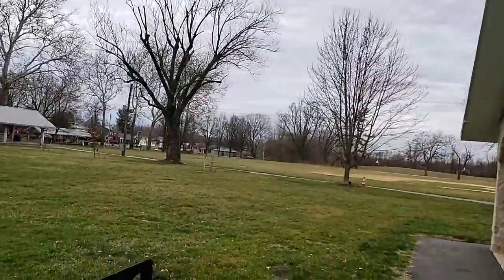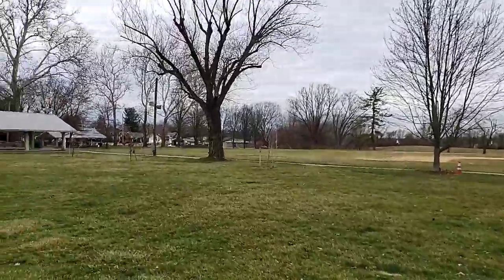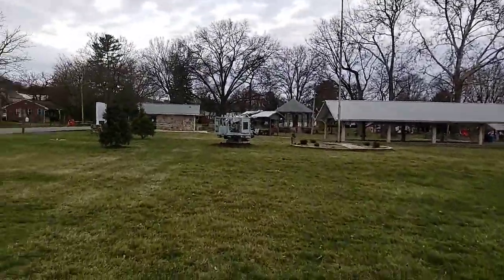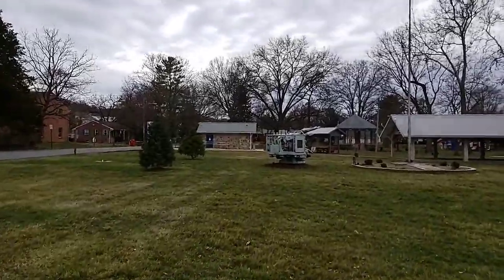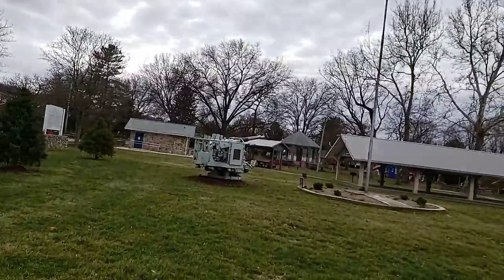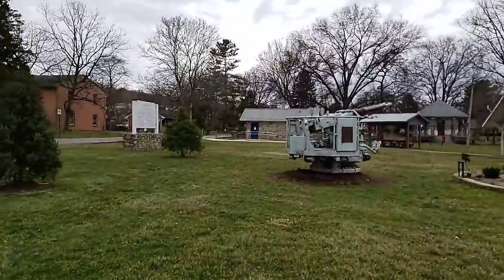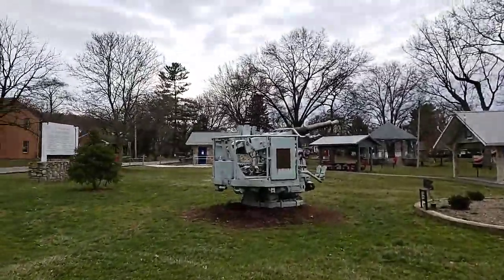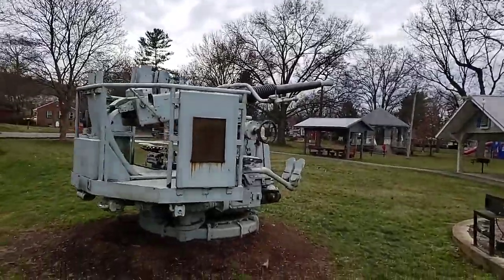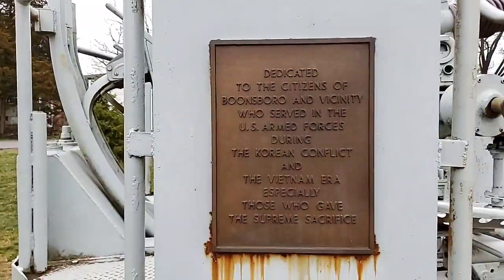So you see, this is a wonderful little park. They've got a baseball diamond. Let's see here. Here's, I believe, a World War II era anti-aircraft gun. Let's take a look at it here. So this is dedicated for Korea and Vietnam era.